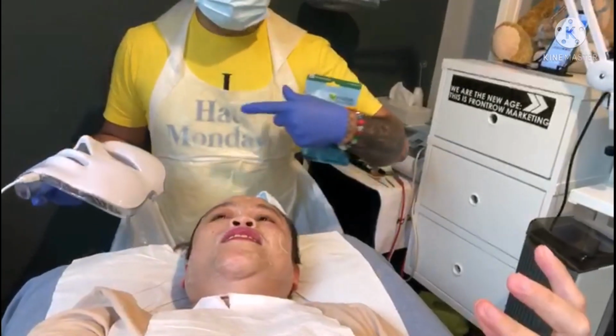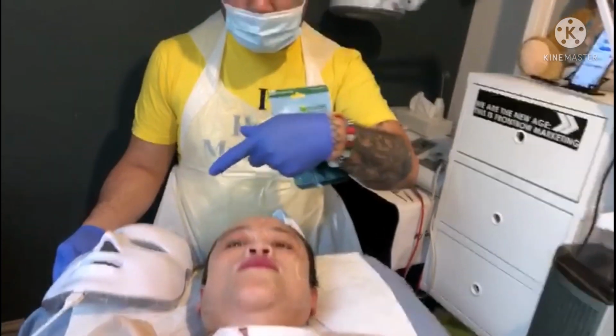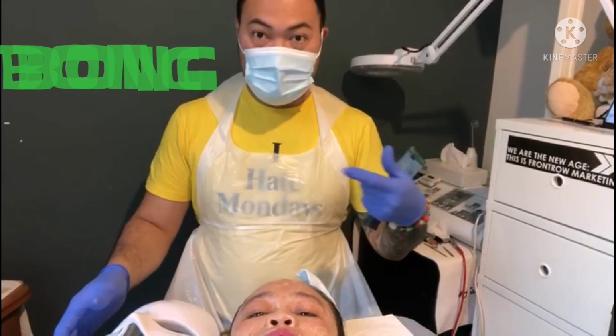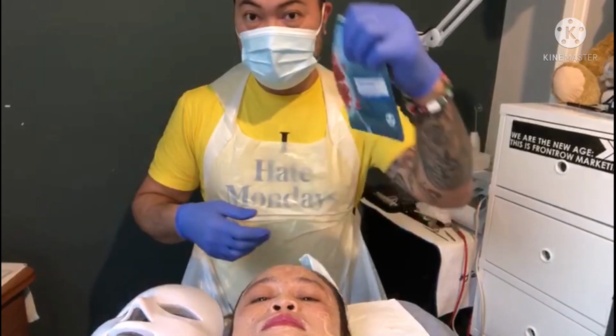So, gagawin natin ngayon is after mag-fill up tayo ng contouring na tinatawag sa skin niya, which is yung baby glow. So, natapos na namin yung microneedling, baby glow. So, lalagyan ko siya ngayon ng hydration through the use of sheet mask.